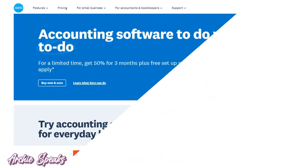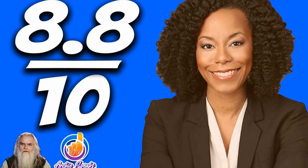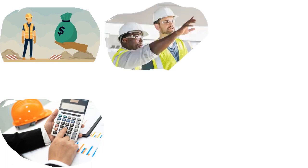Number 8, we have here Xero. Our score 8.8 over 10. So this is a great construction payments software. Like QuickBooks Online, Xero is not usually considered a contractor's accounting system. It is more of a general accounting management software, although it can definitely be used for contractors as a construction payment software. There's no problem. There are no limitations here.